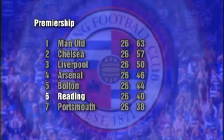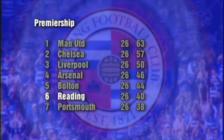Rise again up the table. Halfway through January 9th, start of February 6th.